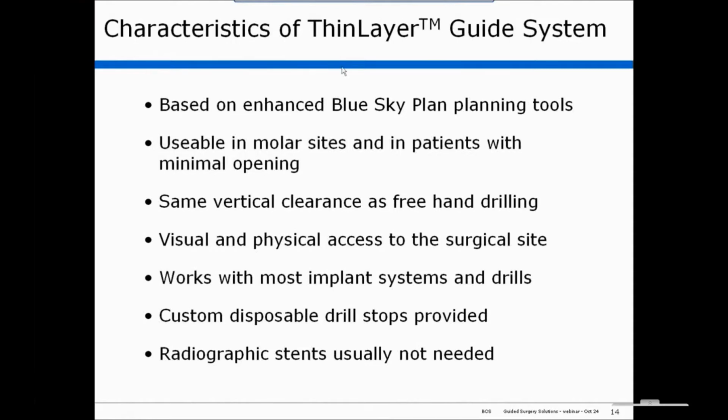Okay. At this point, I think I'll just review the characteristics of the ThinLayer guide system, that it's based on the enhanced BlueSky Plan planning tools. We need a model and a plan of the case. It's usable in molar sites and in patients with minimal opening. Requires the same vertical clearance as freehand drilling. You have physical and visual access to the surgical site. Works with most implant systems and drills. Custom disposable drill stops are provided, and radiographic stents are usually not needed.